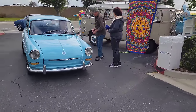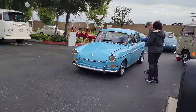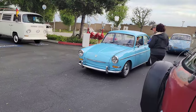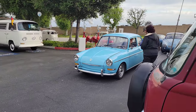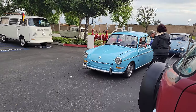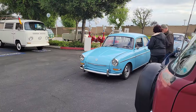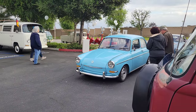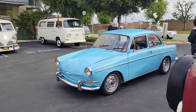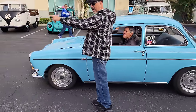Let's see if I can get on the other side here and film away from the sun so we don't get the glare. And it's really helping this morning with the glare. Usually we get that morning time, the sun angle gets a lot of glare on the cars, guys. I'm sorry for that, but I can't do much about it. I may figure out something someday, but I haven't yet.